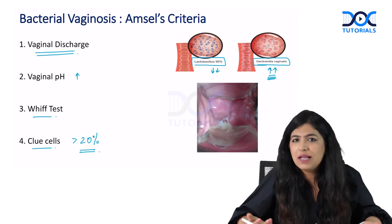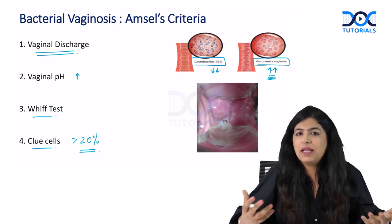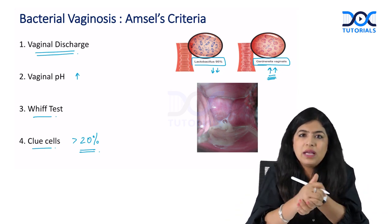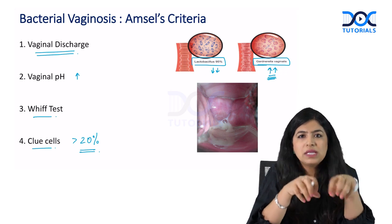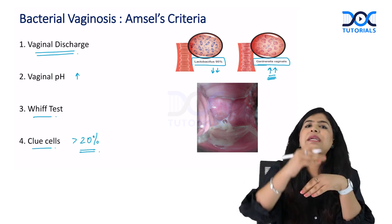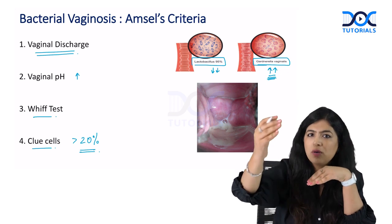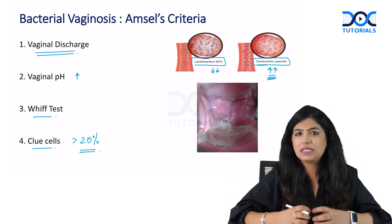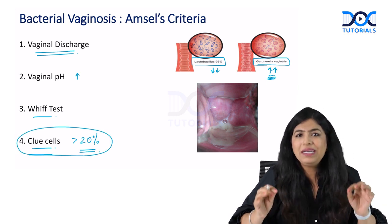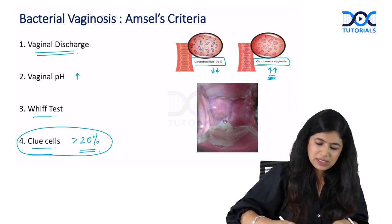Why? Why not lesser? Because Gardnerella are normal commensals of the vagina. They are anyway present in the female patients. So a lot of these bacteria may anyway be adhered to the vaginal squams. Some clue cells you may find as a normal finding also. But when these bacteria increase in number, you get more stippling, more clue cells. That is when you call it bacterial vaginosis. So the criteria says that you should have more than 20% clue cells in the smear. Okay, so this is the Amsel's criterion.